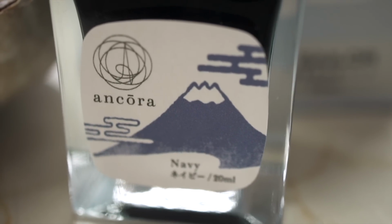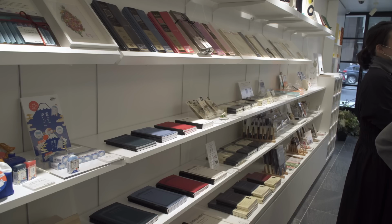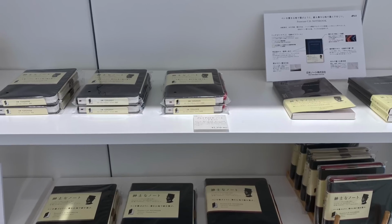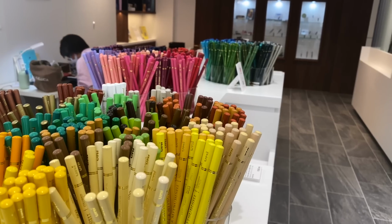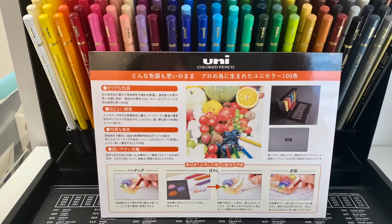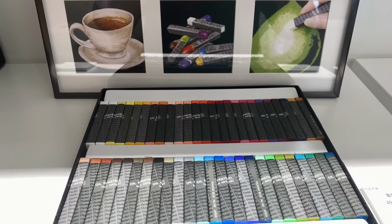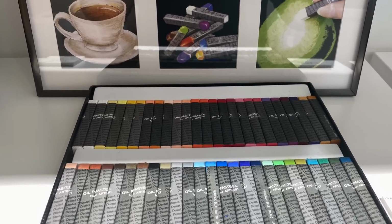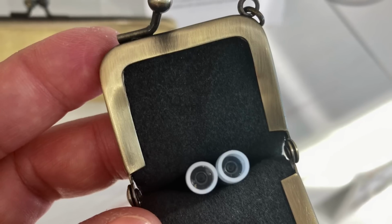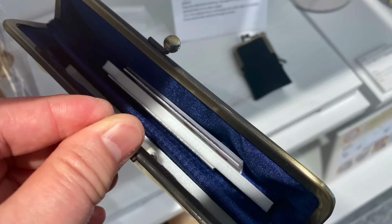Though they sold Sailor fountain pens and inks, looking through the store you can really tell that it's a stationery store. They sold journals. These are marketed to men. They sold all kinds of colored pencils, both in singles and in large, beautiful sets. And here's a collection of like pastel chalks. And they had these neat little purse-like contraptions. This one holds cartridges, and then this one holds pens.